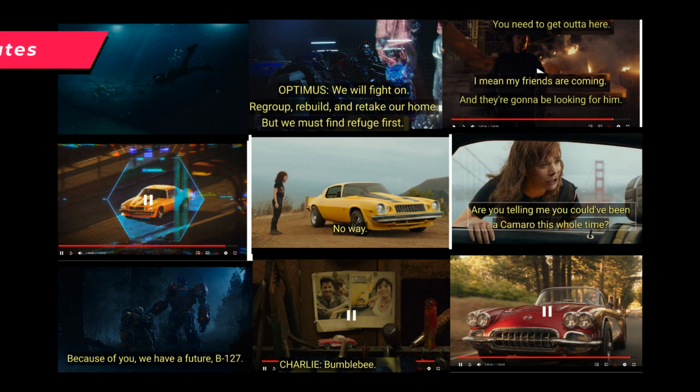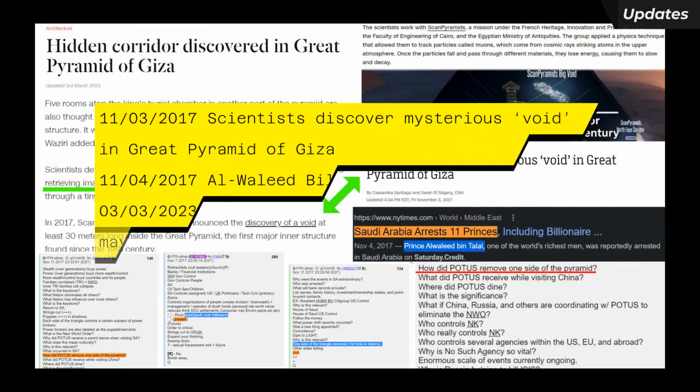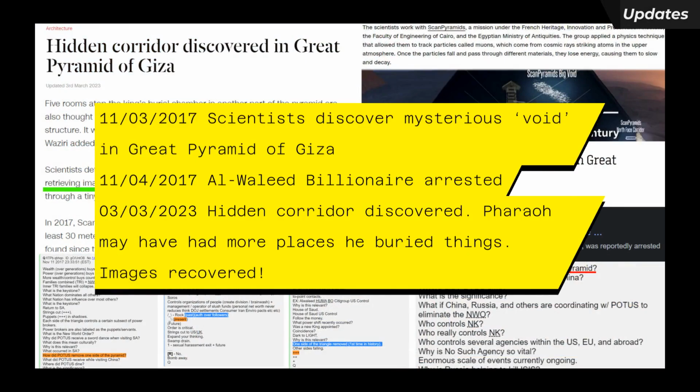Actually, these updates are surprisingly relevant to this decode. Transformers 2 involved the secrets of the Great Pyramids extensively. So a few days ago they found a hidden corridor in the Great Pyramid of Giza. This led me to dig into the history of that finding, which led to November 3, 2017. Scientists discover mysterious void in Great Pyramid of Giza. November 4, 2017. Al-Walid billionaire arrested.